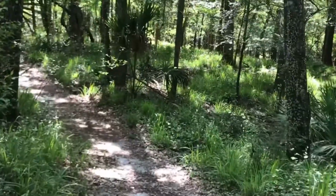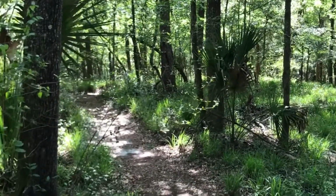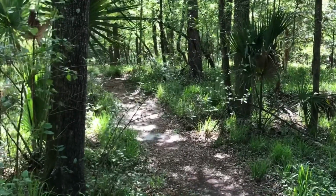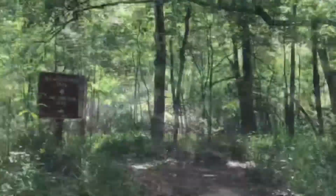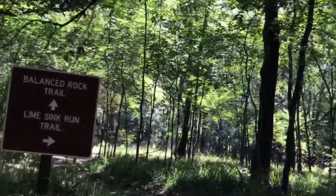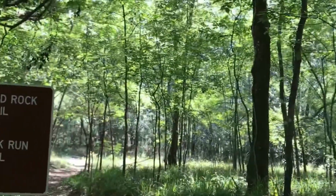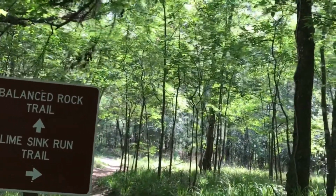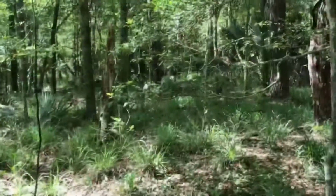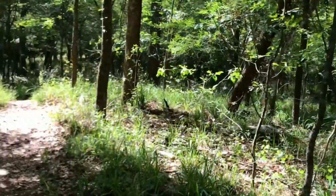Leaving Little Jim Spring. So we're headed in the direction of Balanced Rock Trail, but we're not going to Balanced Rock Trail. We're hunting for the cutoff to Lime Run. Here we are at that intersection. Now today we're going to cut right here so that we can go back toward Lime Run Trail. We'll come back at a future time. We might go down to the Balanced Rock Trail. We're going to go back this way and head back out. Give you a little pan around right here, the area where we're at at the intersection.